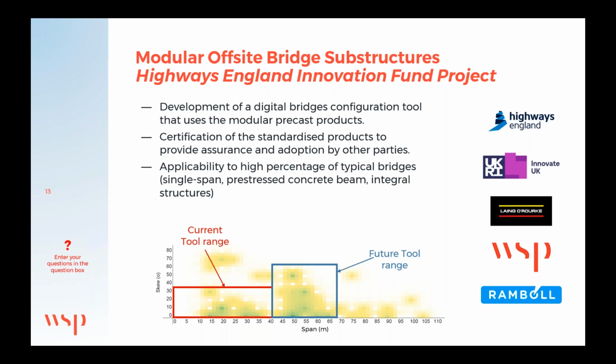This then necessitated a certification of the standardized products, that is not just the shells alone, but all the other parts of it, including the L walls, to provide assurance and that it can be adopted by other parties. The tool is applicable to quite a high percentage of typical bridges. If you look at the graph below, showing the current tool range of 0 to 30 degree skew and 0 to 40 meter spans, the intention in future is to increase that range from 40 to 65 meters and up to 60 degree skew, and not just looking at a precast, pre-stressed concrete beam single span, but also including steel composite multi-span structures. Next slide, please.